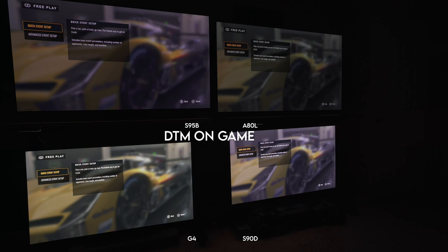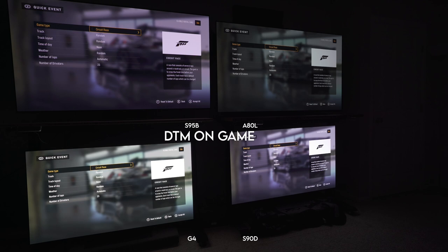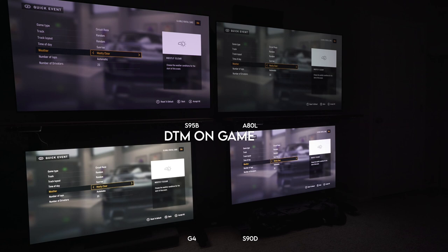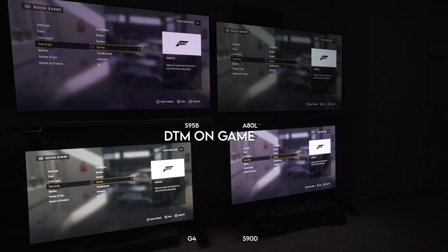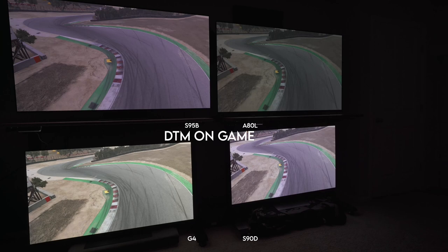Let's go with the Porsche. Let's do like sunrise with the thunderclouds. No, they don't really work, does it? That's random with thunderclouds. Sure. Remember, I have it set to 1500 nits. This uses the game calibration. Oh, wait, I'm in dynamics. Never mind. Disregard what I said.